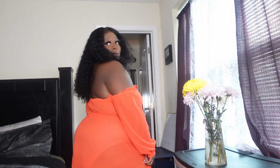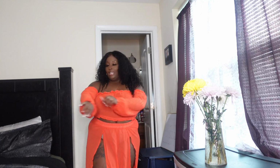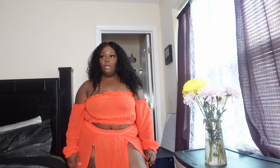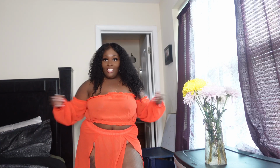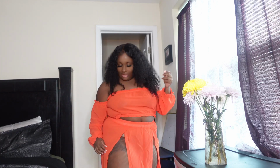You'll see, it's going to show underneath. But other than that, I feel really sexy in this outfit. I personally will wear this to maybe the beach, on vacation. This is a nice vacation outfit, y'all. It's really pretty. Yes, it's giving. So, yes.